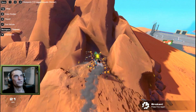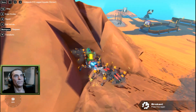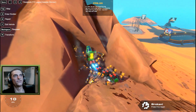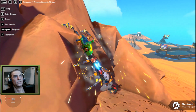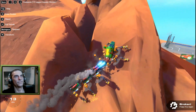Ooh, what about this? This looks kind of challenging. You up for it? Can you do it? Come on, Mr. Bug. Climb, climb, climb. A little steer to the left, a little steer to the right. There you go. Get those feet in there. Get a foothold. Don't give up. Never quit. There you go. Climb that sucker.